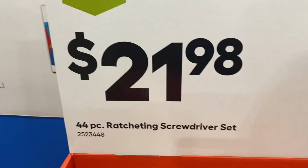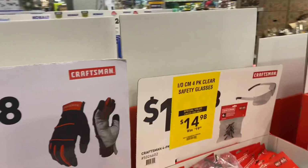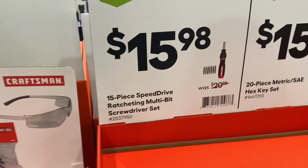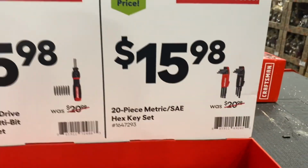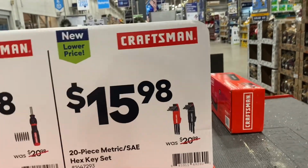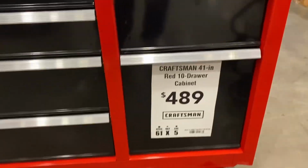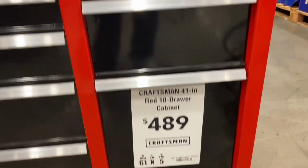The 44-piece ratcheting screwdriver set, $21.98. A 4-pack of safety glasses, $14.98, down from $19.98. 15-piece speed drive ratcheting multi-bit screwdriver, $15.98. 20-piece metric SAE hex key set, $15.98. Here they have a Craftsman 41-inch 10-drawer cabinet for $489.